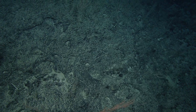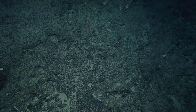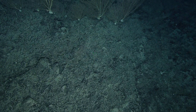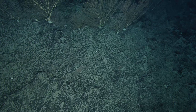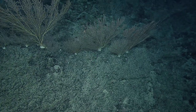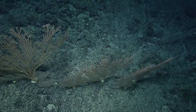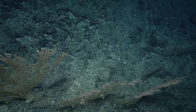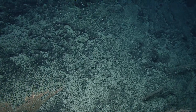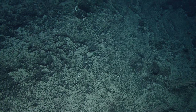Correct. That is correct. We're also seeing a lot of skeletons, too. Well, in places where there's availability of hard substrate like this, you can see a lot of these actually look very similar in shape, but they're very different sizes. That's a beautiful crinoid. Yeah. They're very different sizes. And so we could be seeing multiple generations.